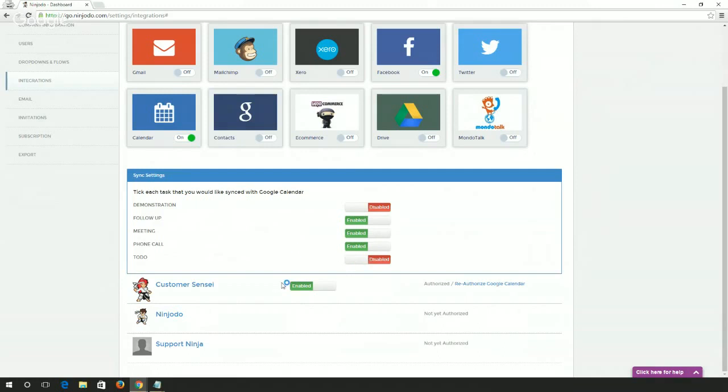If I look down the bottom of that box, it shows me that we have me logged in, plus any of the other users in the account. Now I can see that I'm authorized with Google Calendar, but the other two users in the account are not. So just make sure that everyone's gone in, had this link clicked, and that their calendar is actually connected, and then they'll have their task going backwards and forwards without any problem.